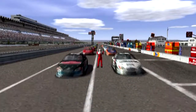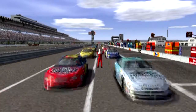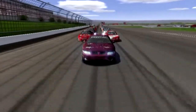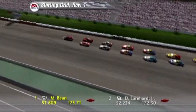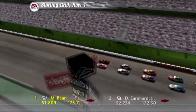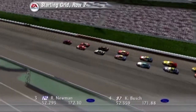The engines have fired here at Pocono Raceway, and 43 drivers are now at the ready to tackle the Tricky Triangle. Let's turn it over to MRN for the starting lineup. Let's see how they'll line up for the start. Dale Earnhardt Jr., the NASCAR Winston Cup points leader, will be starting from the number 2 spot. Starting in row 2 will be the Alltel Ford and the Rubbermaid Ford.